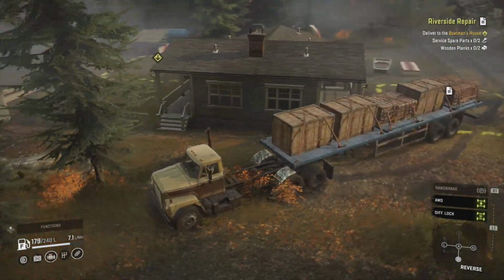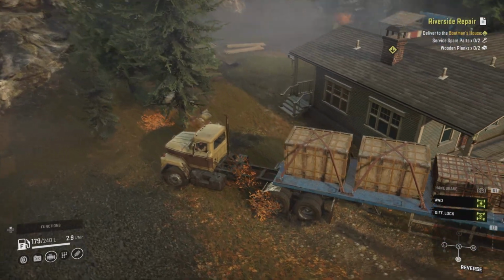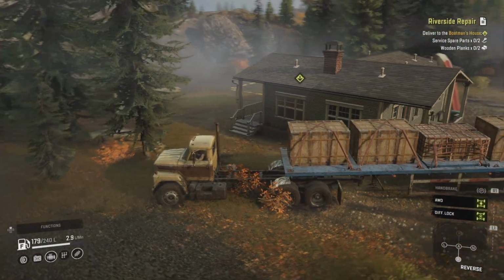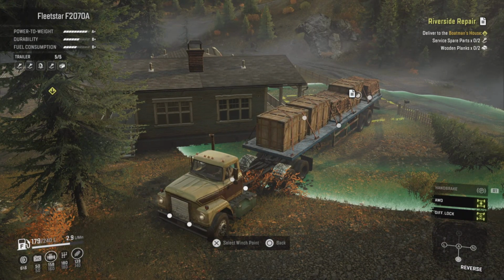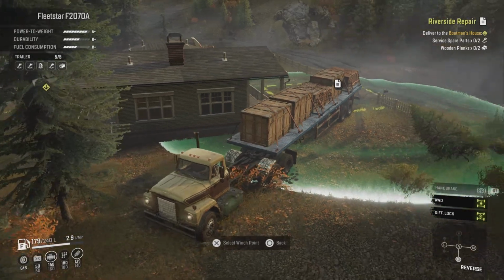Can't quite make out what it is. Maybe the drain pipe. There's a drain pipe there, isn't there? Maybe it's that. Whatever it is, it's definitely got us stuck tight. I messed up because I thought the front of the building was the delivery point, but it looks like the back of the building is the delivery point.